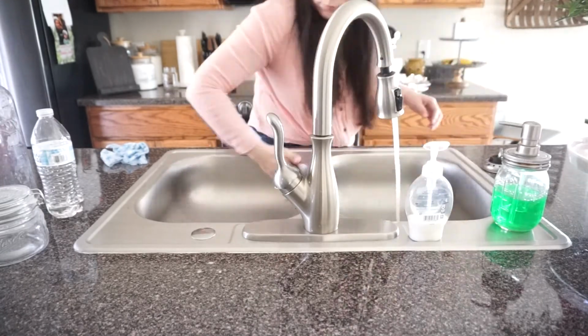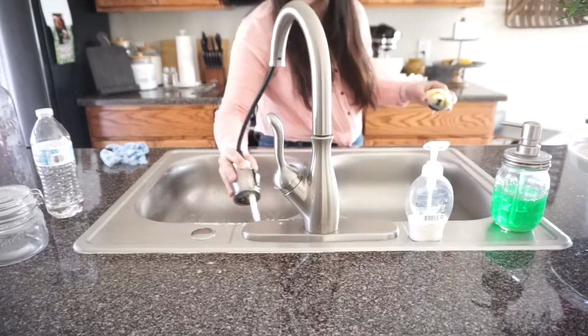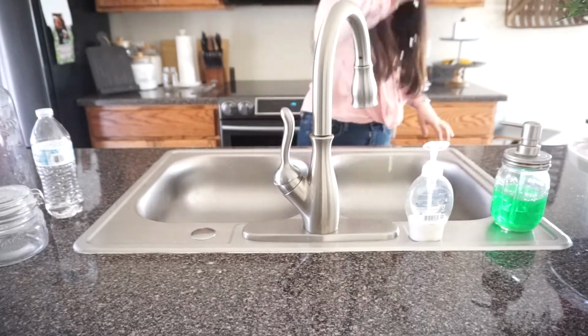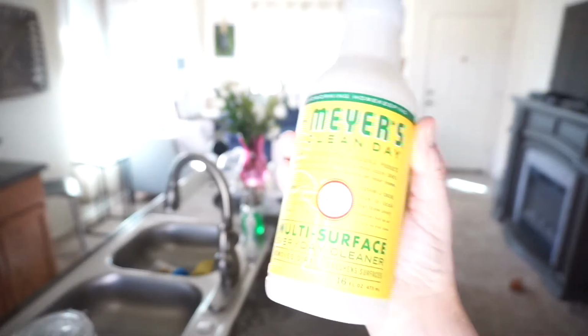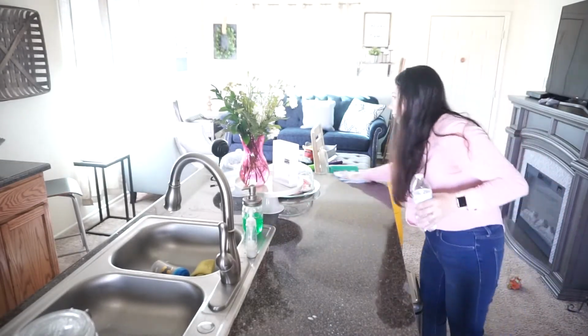And now I'm just gonna give my sink a really good clean. And I'm just gonna give a good wipe down on my counters with the Mrs. Meyer's cleaner. And that's basically what I do. And then I organize everything again.